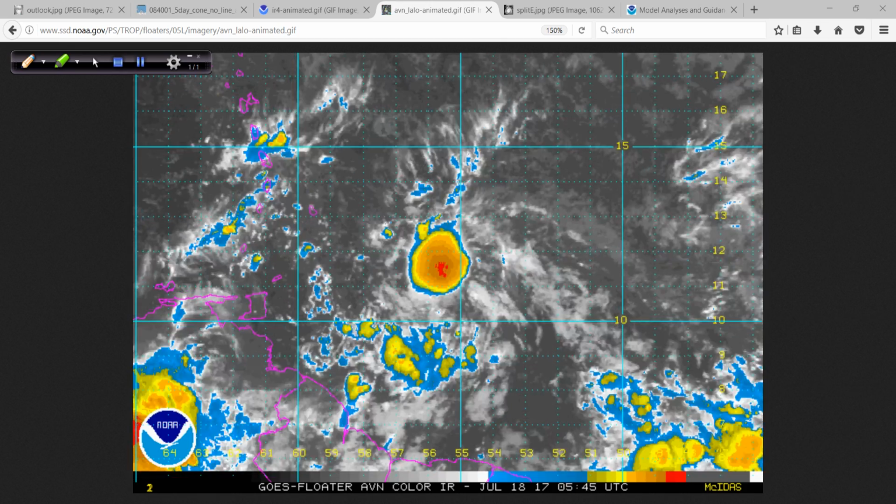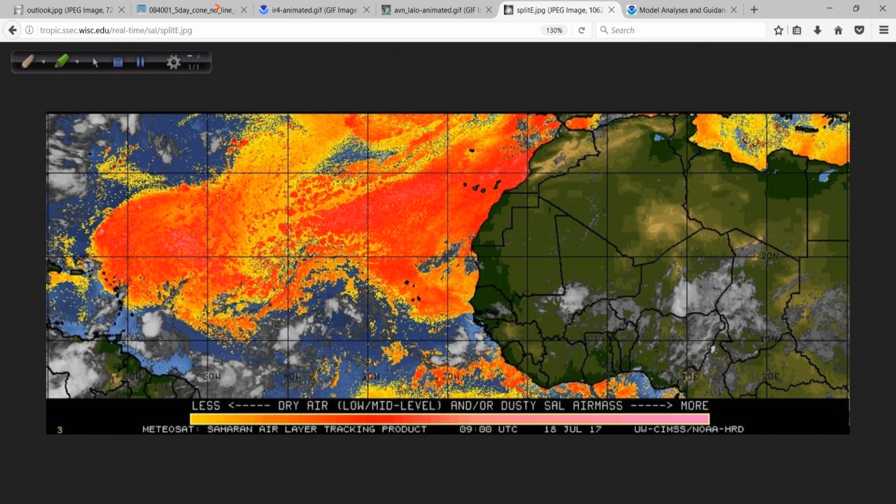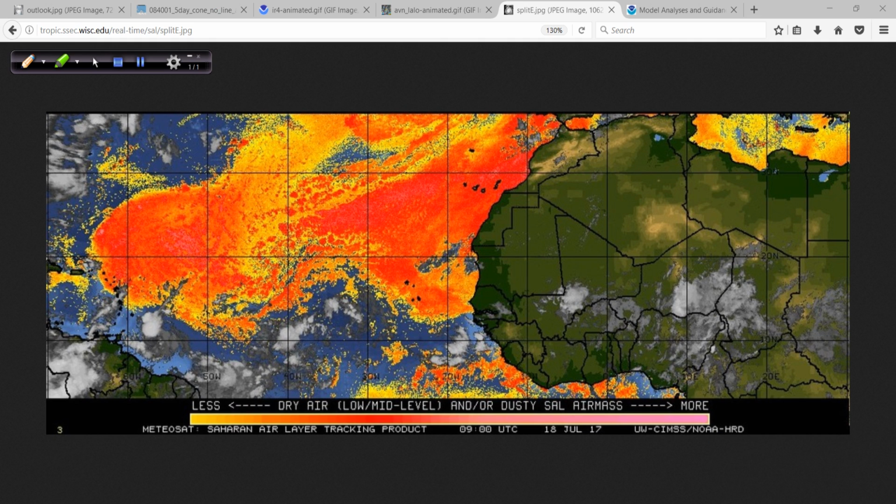So one thing just to point out here, the Saharan air layer is definitely doing a job. This is quite impressive when you see this much expanse of African dust. Yet, despite that, we do have Tropical Storm Don and Invest Area 96L. So even in the face of all of this dust and dry air, we have these systems to monitor.